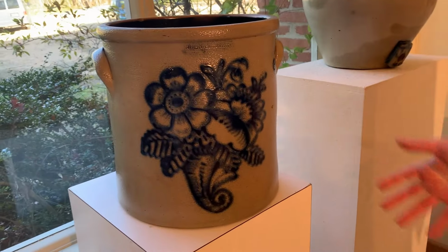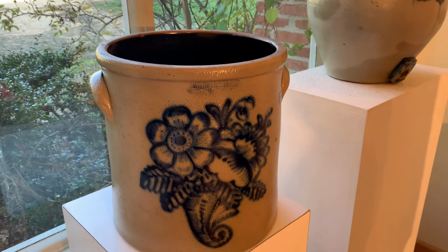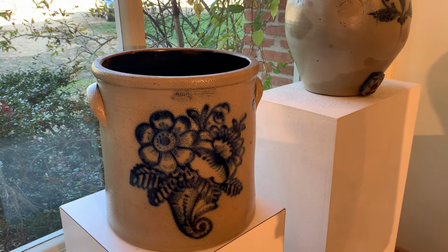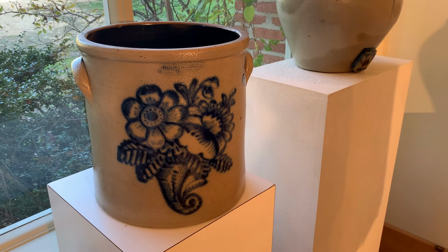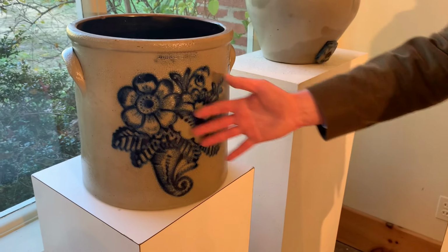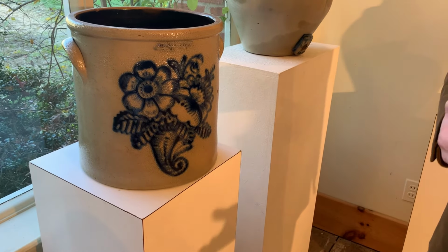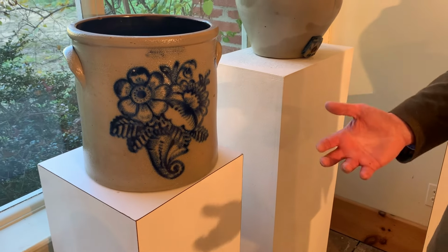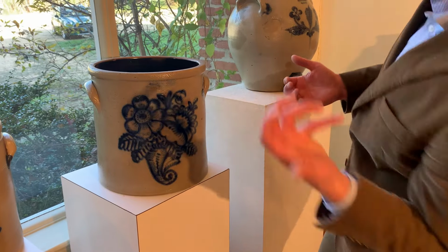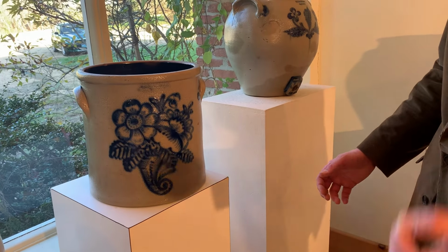Here's a fabulous John Berger cornucopia piece. Berger was the master of slip shale decoration in American stoneware. If you were to pick one decorator who was the best, it was John Berger. This shows a cornucopia, which is brimming with flowers. His flowers are always very lifelike. There's always some three-dimensionality conveyed in some of his better floral motifs, with this flower kind of sticking out that way, and this one facing the viewer. His designs were very complex and very, very skillfully done.